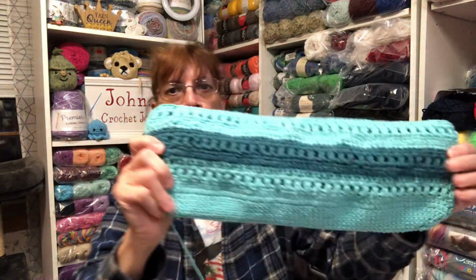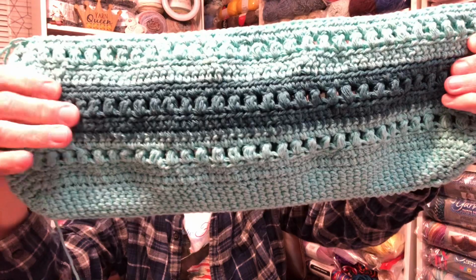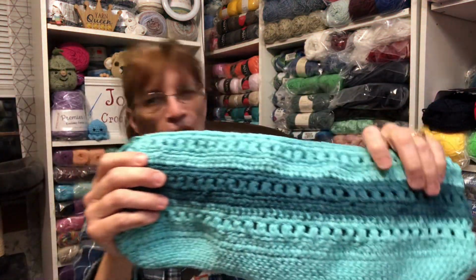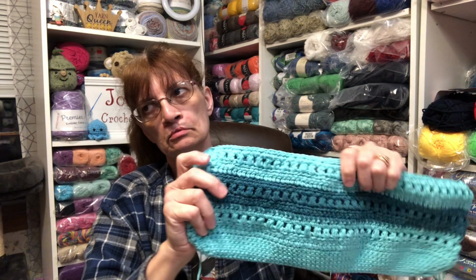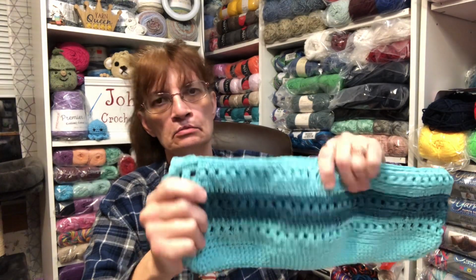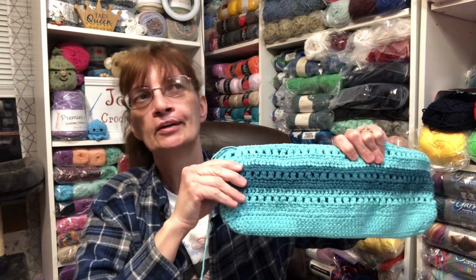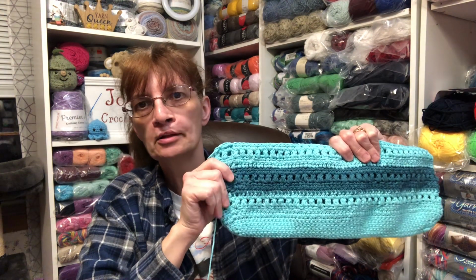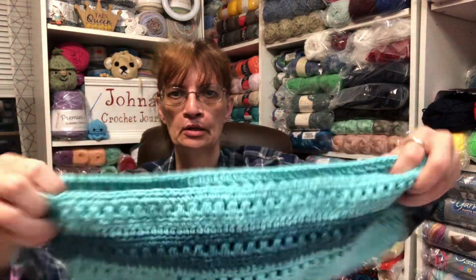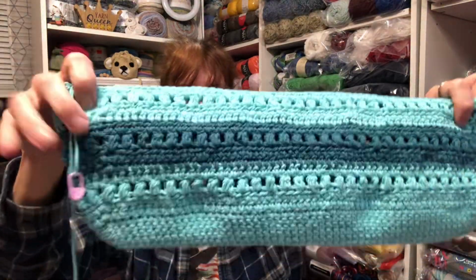So here is where I'm at so far. I did a full pattern repeat here. I think it's 4 or 6 rows that are the repeat. Obviously I finished this earlier in the week as well, so I wanted to do a video at this point. And I can't remember until I go back and start it again.